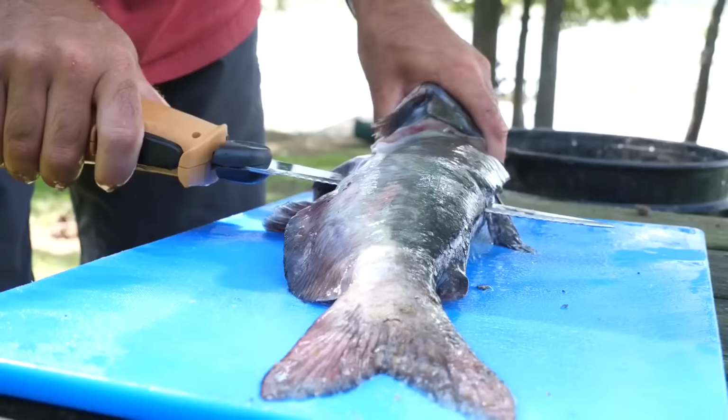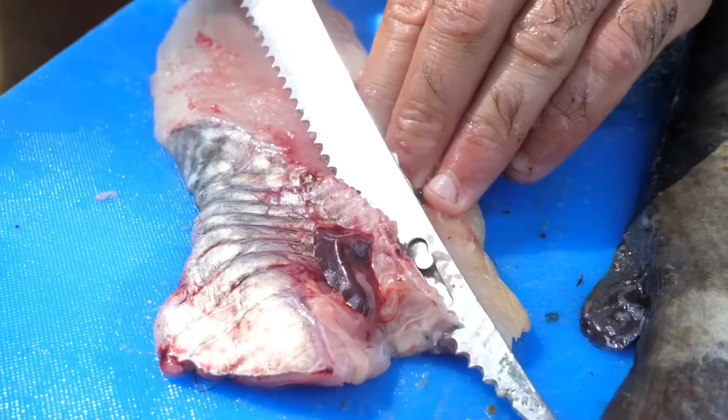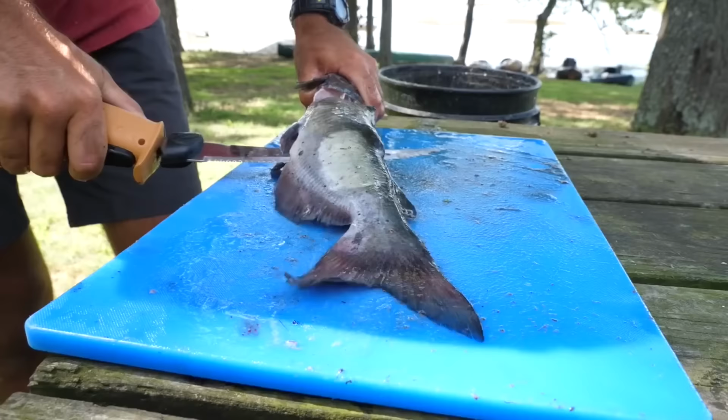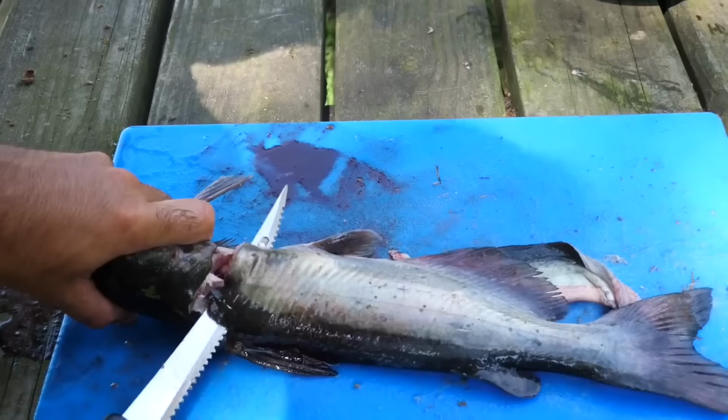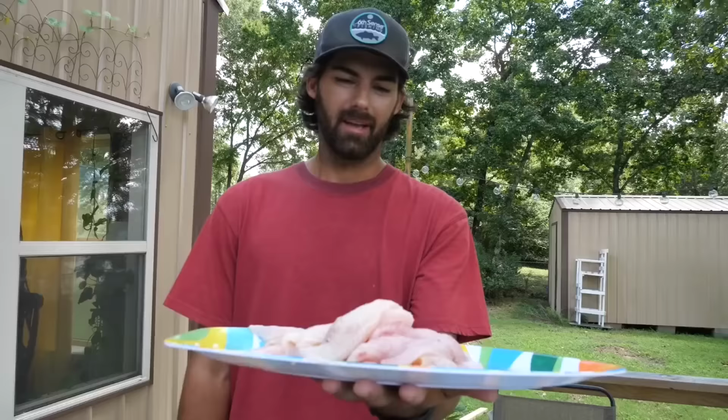Our catfish have been on ice for a little while and they are ready to be cleaned. So let's get them out of the cooler. Let's get them cleaned up and ready to eat. Got the fish all cut up, now they're ready to be cooked.